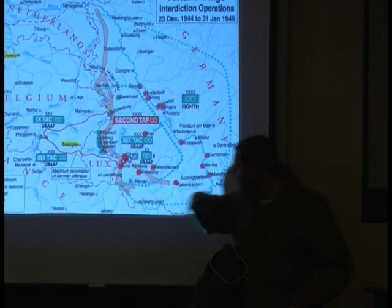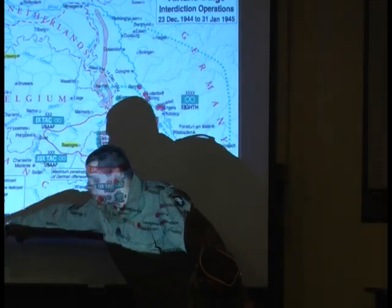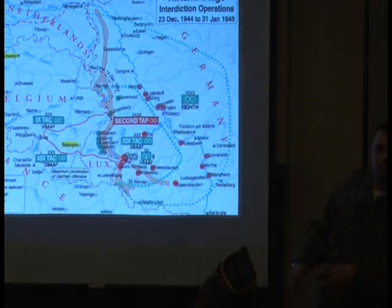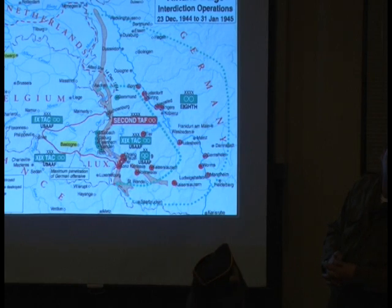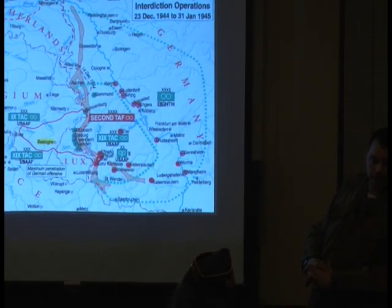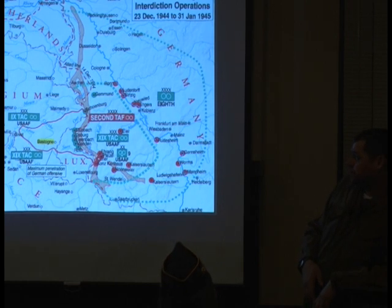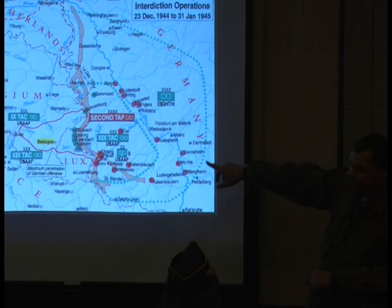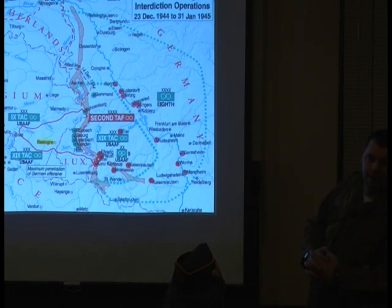Because Patton's army was actually down in this area over here, causing havoc for the German forces that were still in that area. And when the 3rd Army was given the orders to relieve Bastogne, those men didn't sleep. Those men that actually marched with Patton those 3 days hated the man after it.